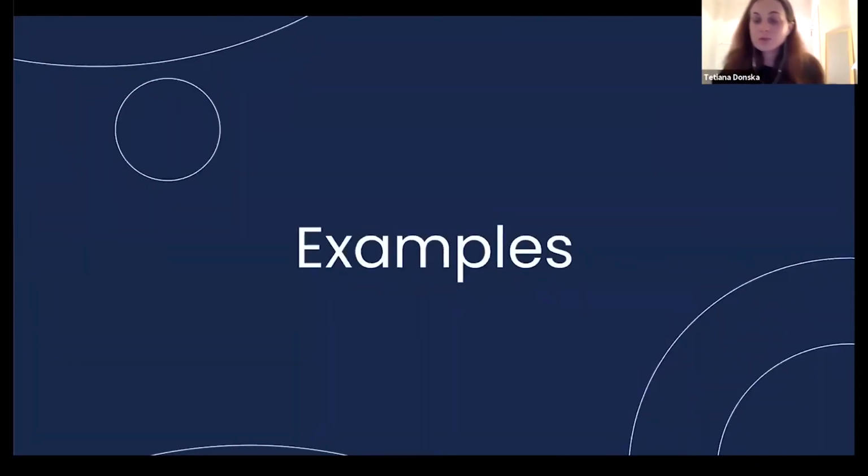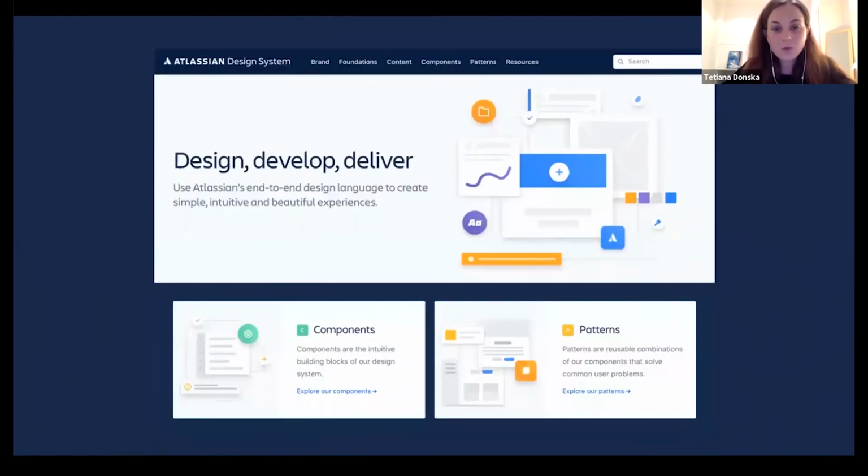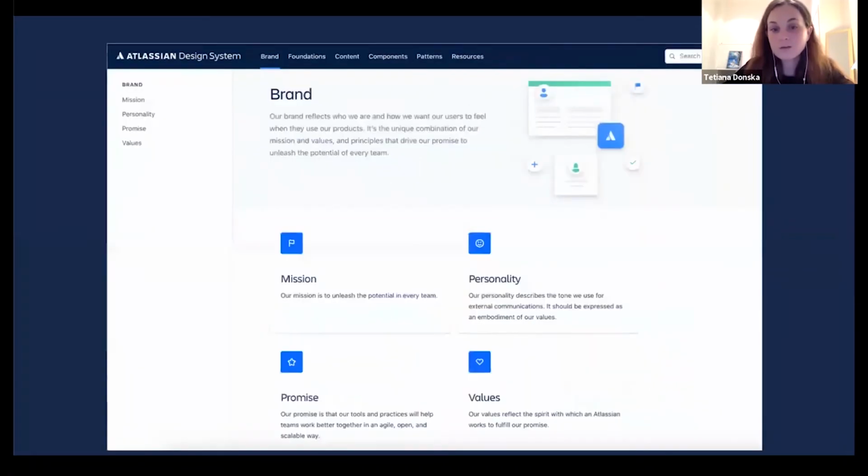And also, I wanted to show a few examples of great design systems. So there is Atlassian. I'm sure everyone knows about this. From its landing page, the system addresses every group in the digital ecosystem. So they have sections for brand, marketing, and for the product itself. For example, the section about brand is really amazing.